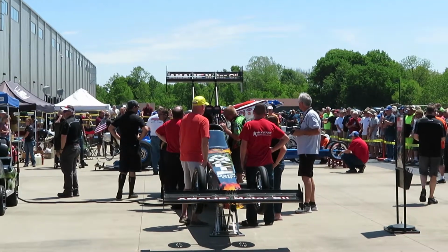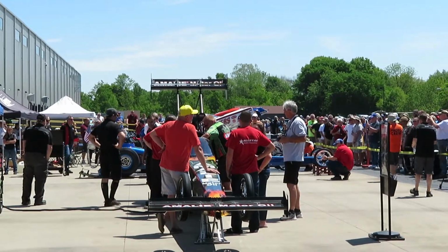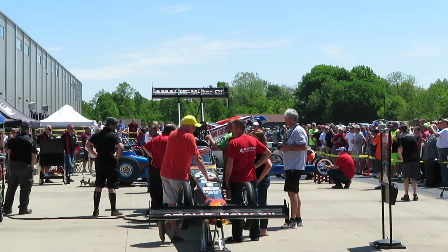Bob and Janine Malloy own this car here, and like I say, it's just gorgeous. He ended up putting a wheelie bar on it, he said, last year when Dave stood it up. Where was it, out west?